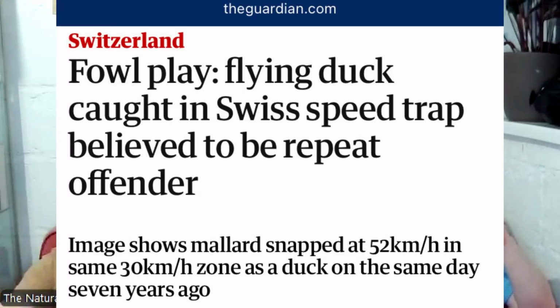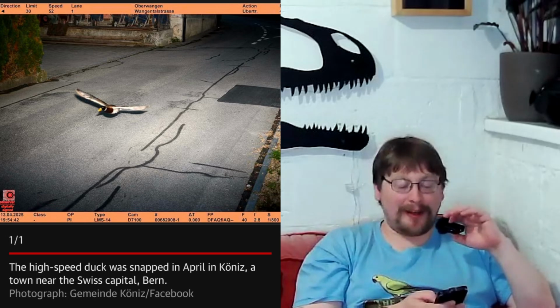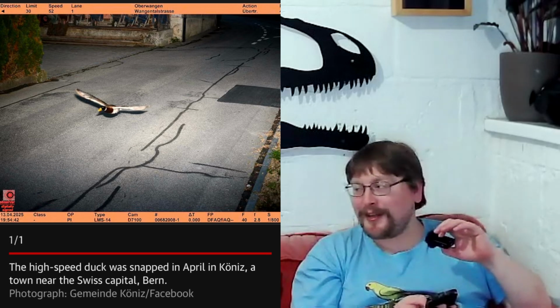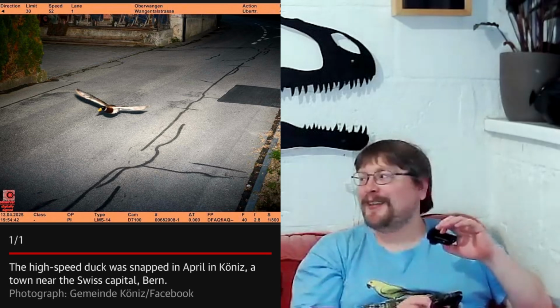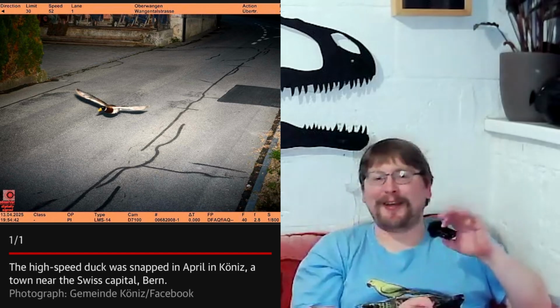So my next one's from The Guardian, and this is brilliant. I love this. It's "Foul play: flying duck, as opposed to walking duck, caught in Swiss speed trap, believed to be a repeat offender." This is the wonderful image that comes with it of a mallard snapped doing 52 kilometers an hour in a 30 kilometer an hour zone, as the duck is basically seen on the same day, 7 years apart. Whoa. So this duck has been caught twice by a speed trap, this same speed trap, twice.